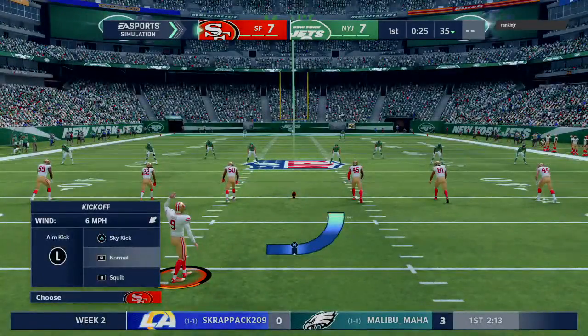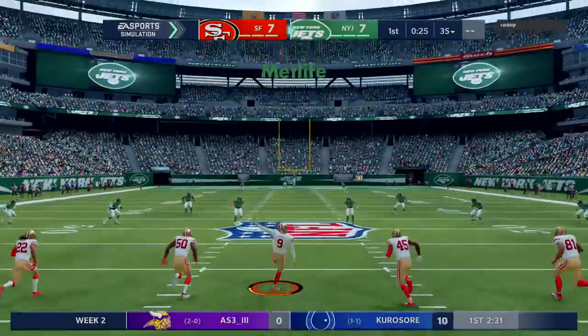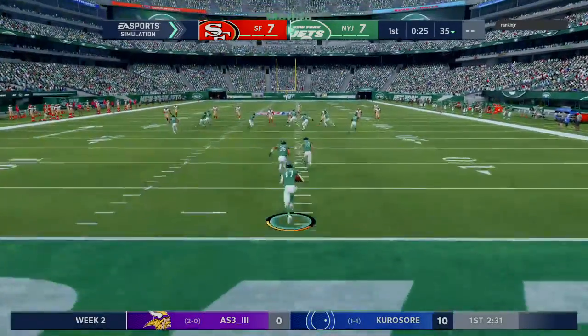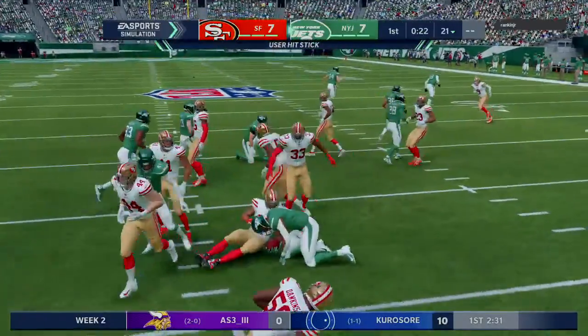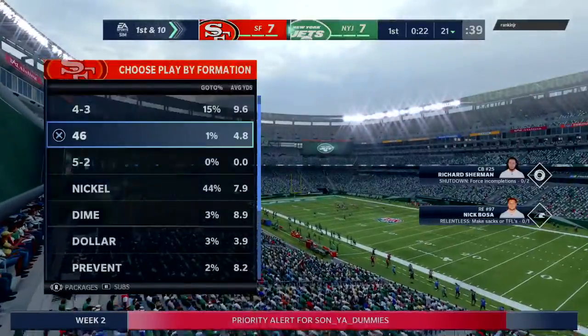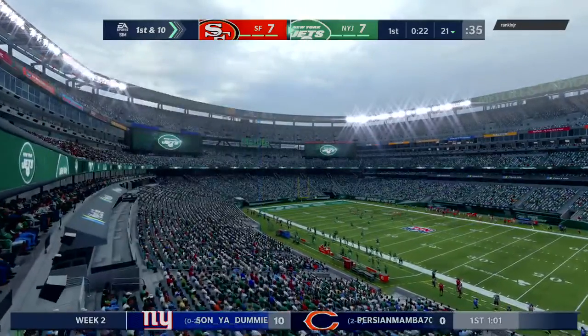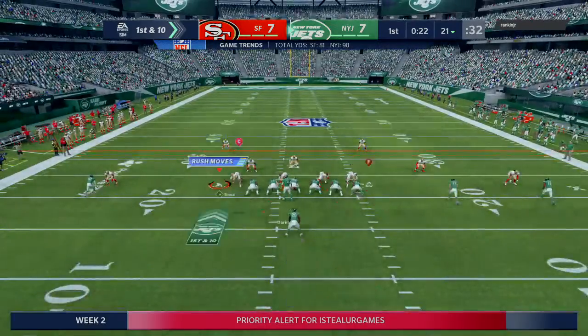Robbie Gould to kick off for San Francisco. So all even at 7 now as they kick it away. Fielded a couple yards into the end zone, and he's able to get this across the 20, but not by much, as he's marked down officially at the 21. 1st and 10 at their own 21-yard line. The New York offense taking over for their next possession.